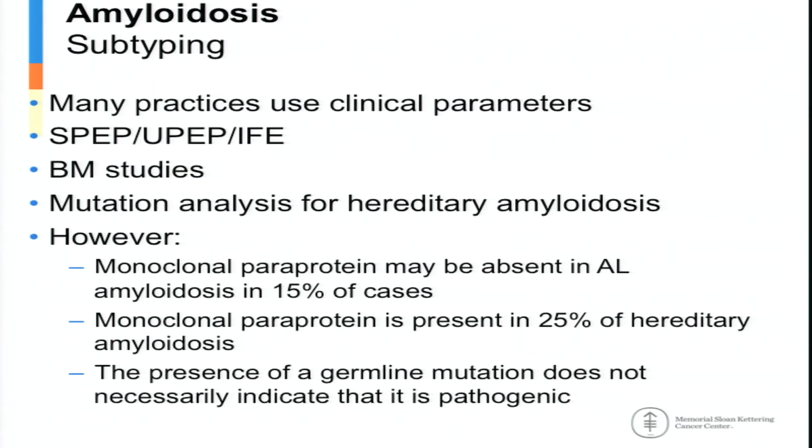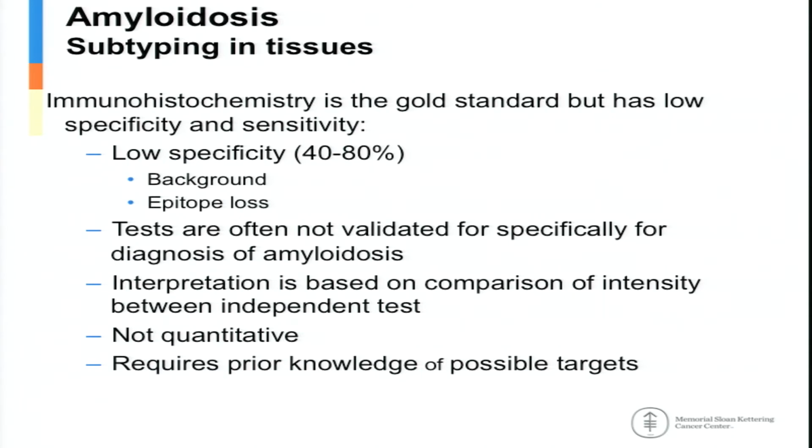So many practices use clinical parameters. If you have amyloid and increased immunoglobulins, they call it AL and transplant the patient. But the accuracy of that has been challenged by many papers. So people started using immunohistochemistry-based assays, and they have been shown to be very flawed. There are many reasons for this, and laboratory medicine physicians understand them very well.